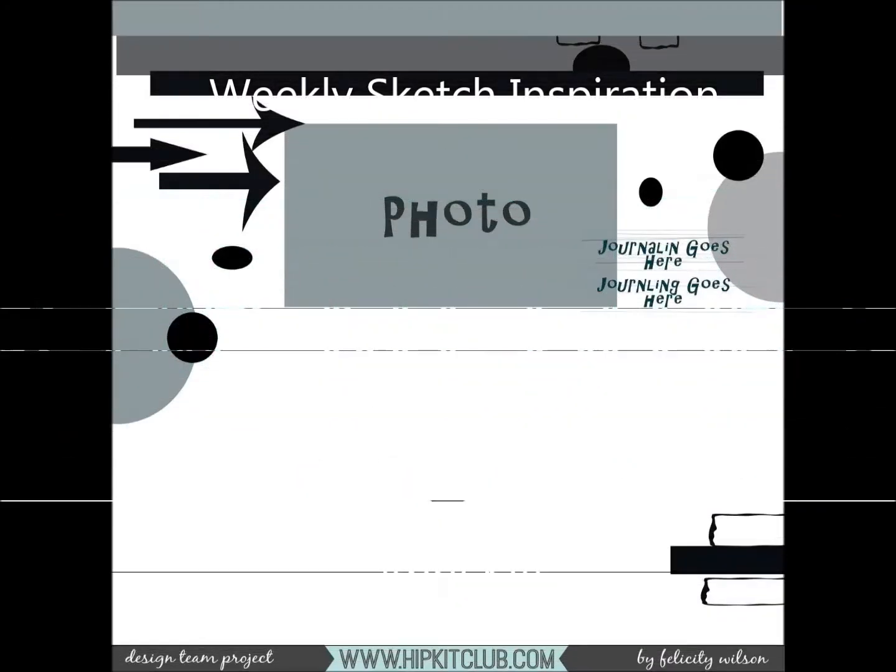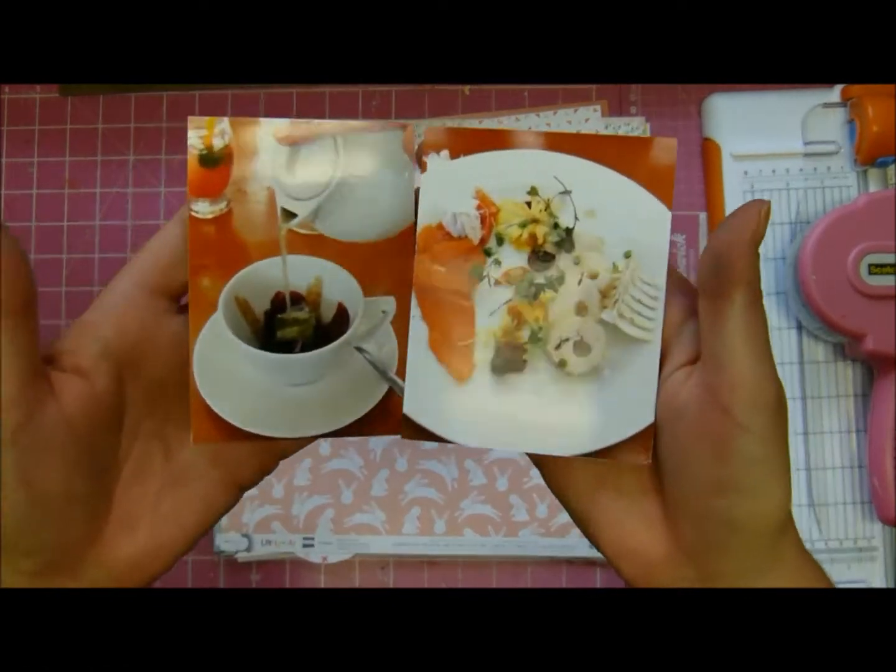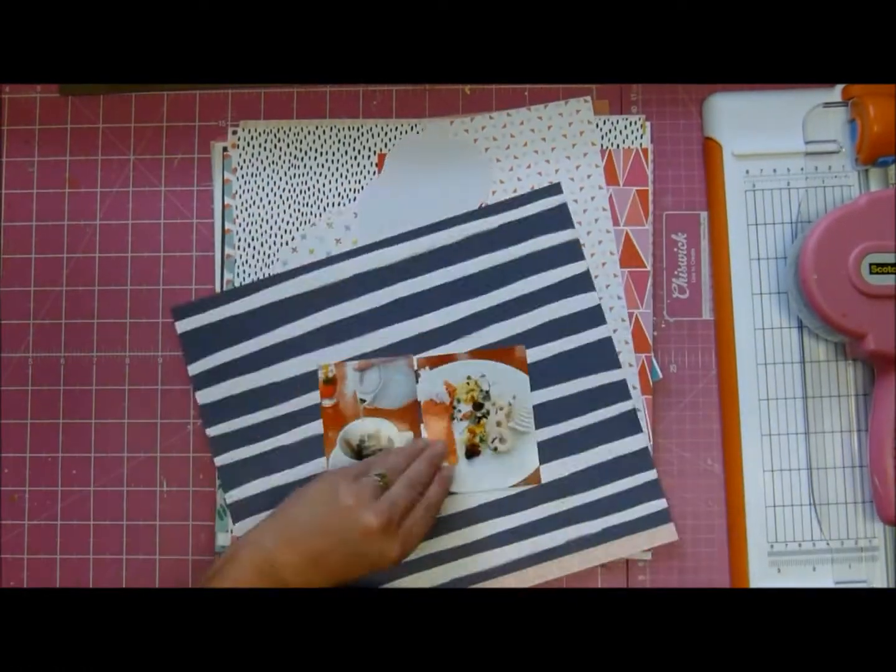Tanya, and I'm here again with the weekly sketch inspiration, and this one was by Felicity Wilson, and I'm using my April kits. The photographs are of some food that we had.